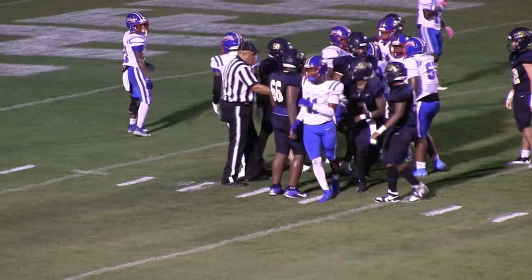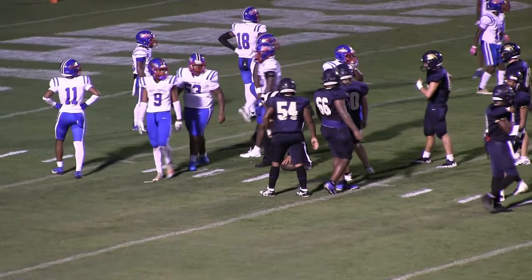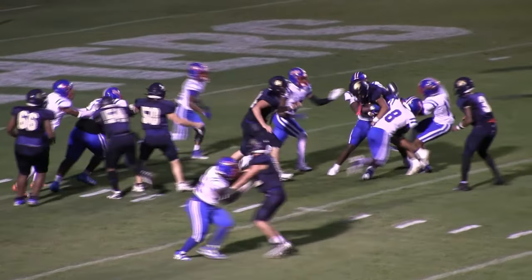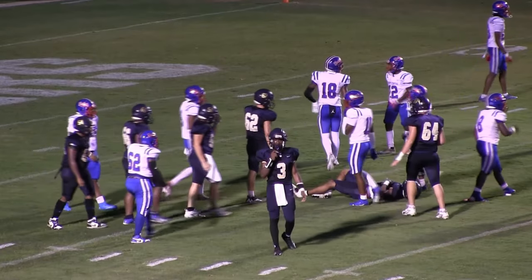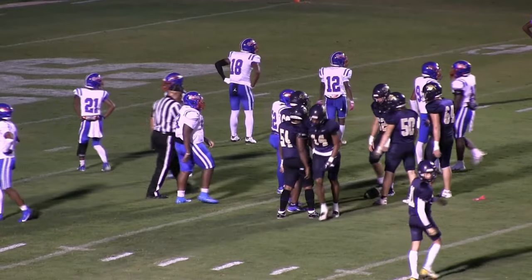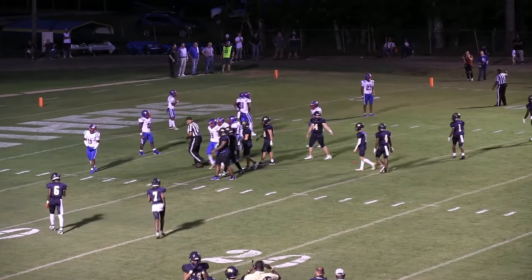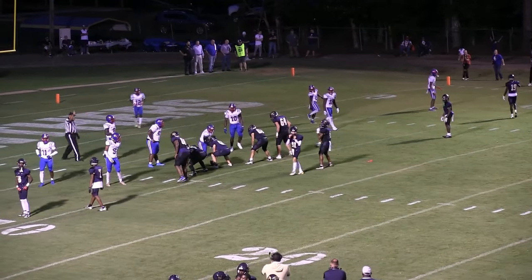Jalen Sowers on the carry for the Panthers. He picks up a couple of yards, maybe. It's going to be second goal for the Panthers. Sowers hands off, Jalen hands off. I believe that was Xavier Sowers. Not much gain there, third and goal. Carroll kicks back in at quarterback.